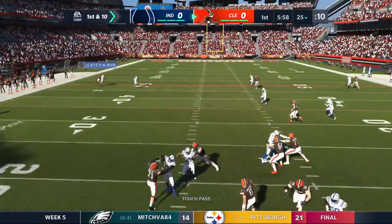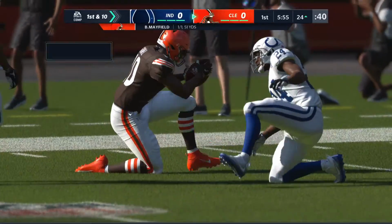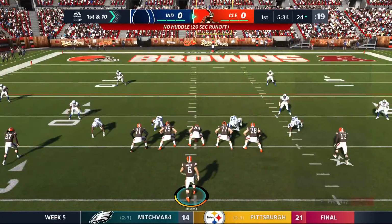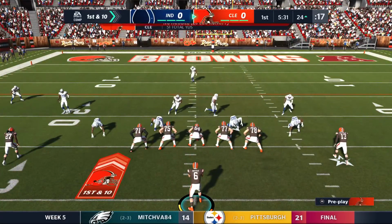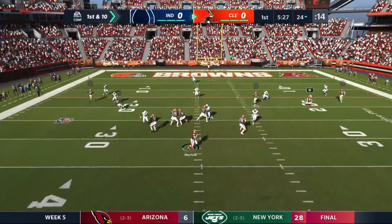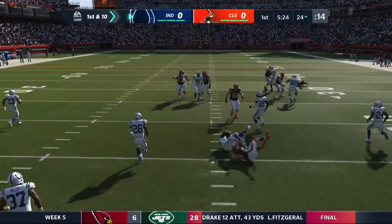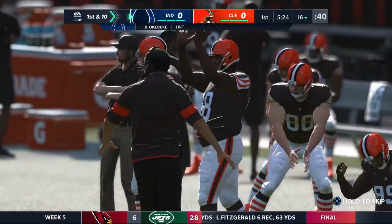Mayfield now looking to throw on first down. Oh, he's going to air it out. And it's caught inside the 30. And all the way down to the 24-yard line. A big play there on the first play of the game, 51 yards. But when this ball's tipped and intercepted. Picked off at the 13.